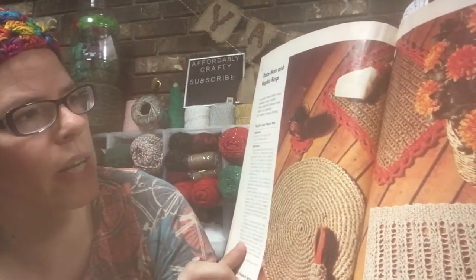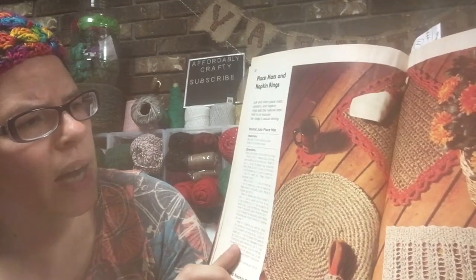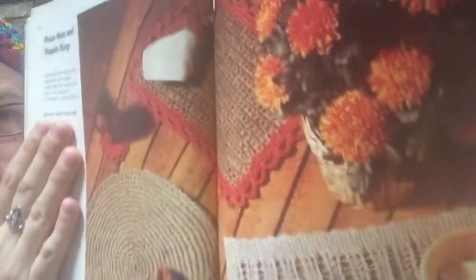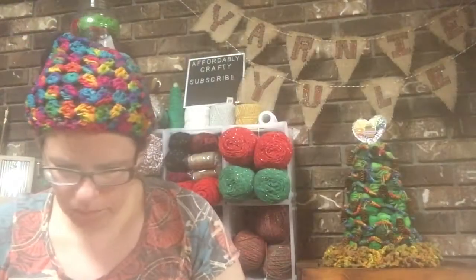Then for the accessories, I like these placemat and napkin rings. So these are made out of jute. 90 yards of 3-ply natural jute. I like the round one a lot. I don't know about that one, but I do like the round one, and the little napkin rings is a good idea. So that's for the table.